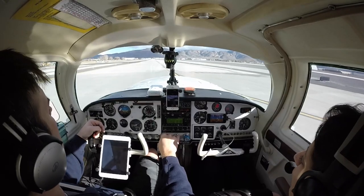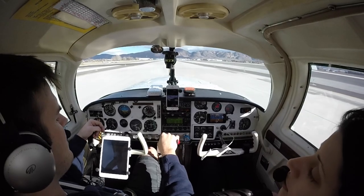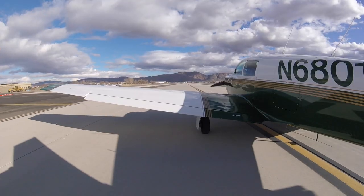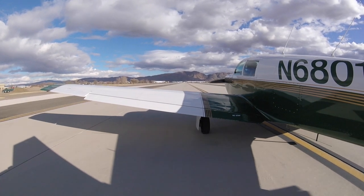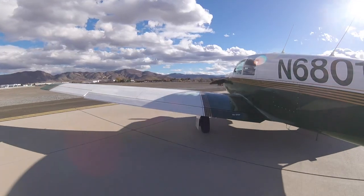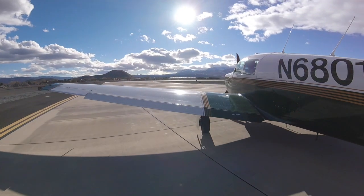I feel like we have taken off this way before. Maybe. We've definitely landed. I feel like we've taken off too. Yeah, we just do close pattern work before the Republic Delta this time. If we could.